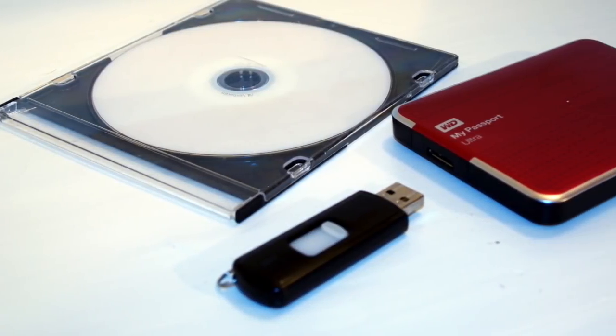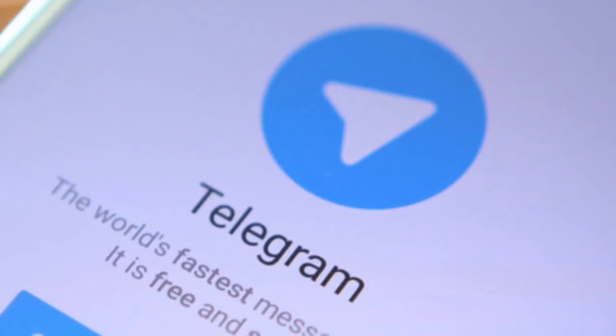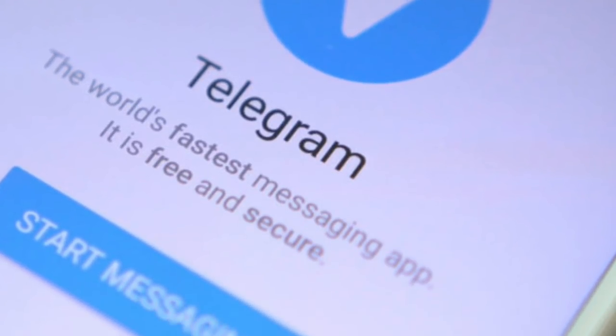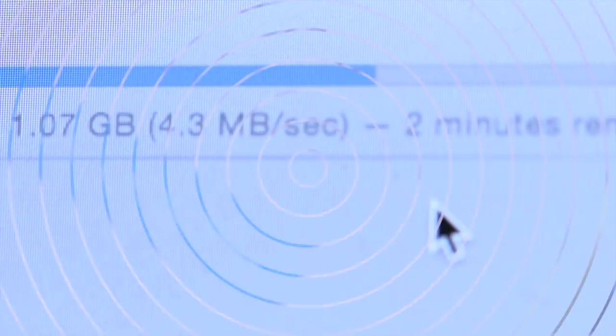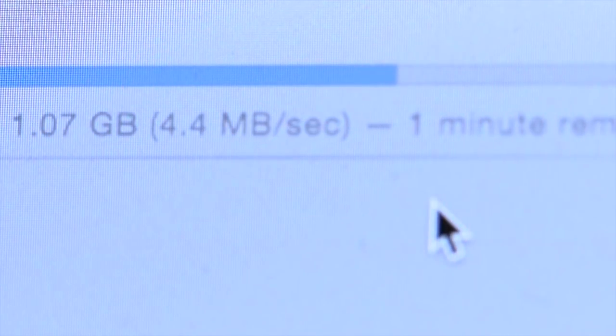Most people clear stuff off their phone or buy an external hard drive when this happens. But there's a better way. You can upload all your files to file sharing websites like Telegram or Dropbox without spending any money. This way you can store infinite amounts of files on your cell phone without it ever slowing down.